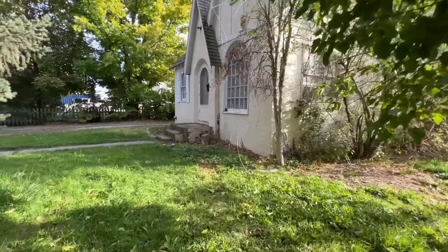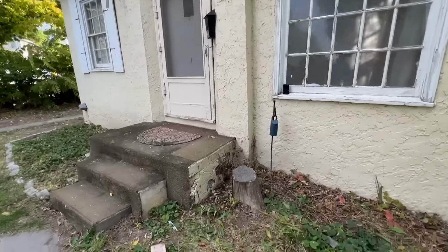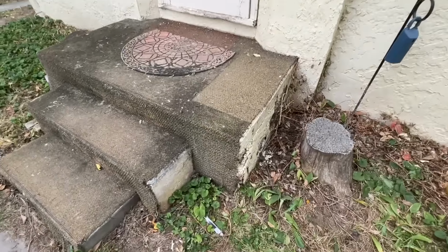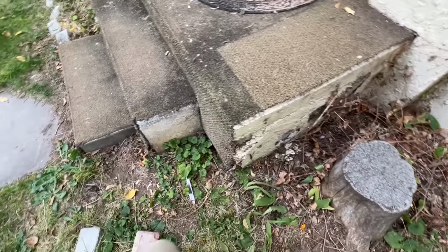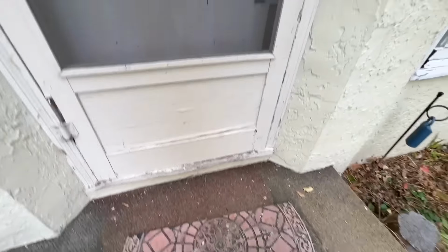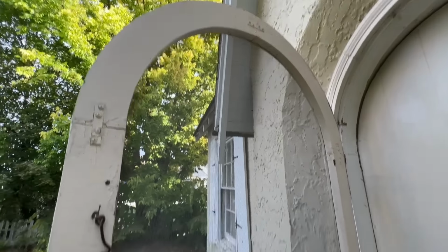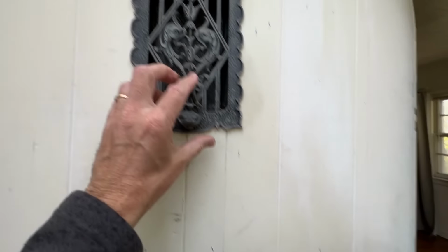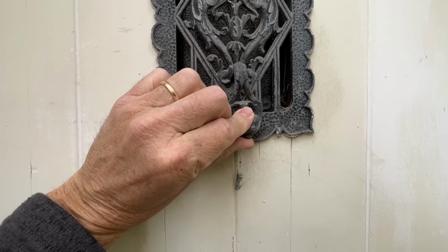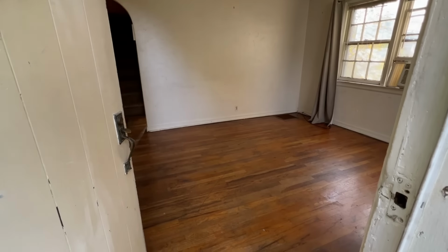Okay, let's go take a look inside. Steps look like they probably need to be redone. Some deterioration there. This is a carpet of sorts on it. The screen door is also cut into a curve. And now we come in. It's got this neat little door knocker, and that opens up on the inside. So here we come inside to the living room.